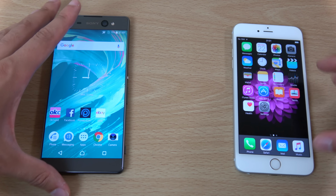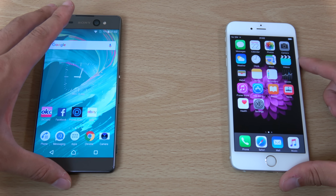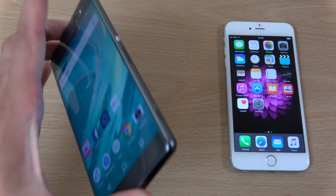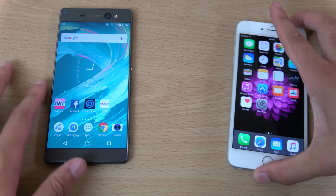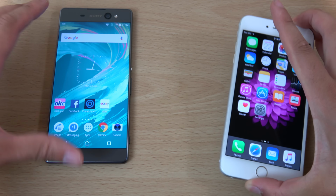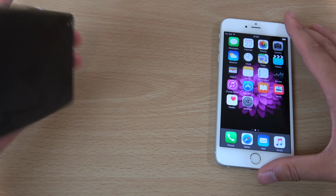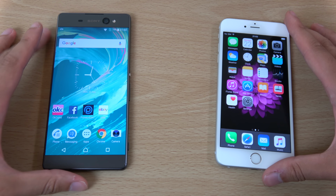I think we're getting a slightly bigger battery on the iPhone, which is quite rare. Usually Sony is ahead of the pack when it comes to making big batteries. I think obviously we're getting a physical shutter button here, which is quite nice. You don't get that on iPhones, but you do get a physical mute button, which can be quite useful to quickly mute people. And I think what else is different about these two?